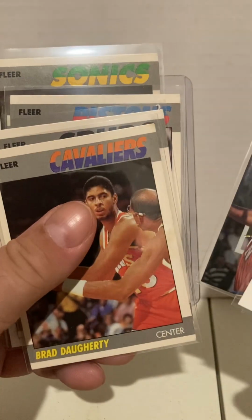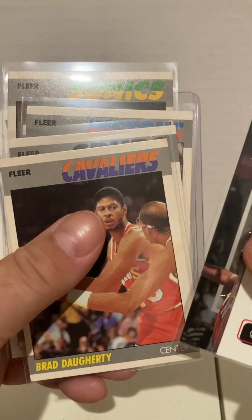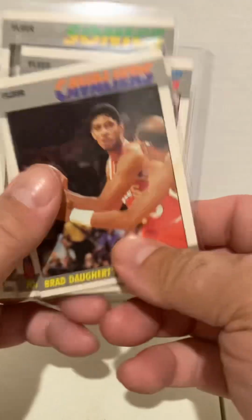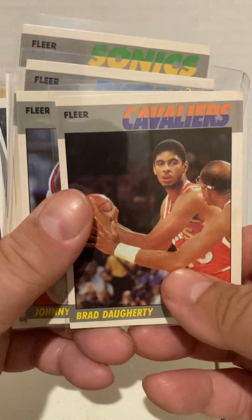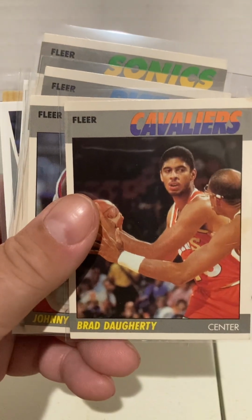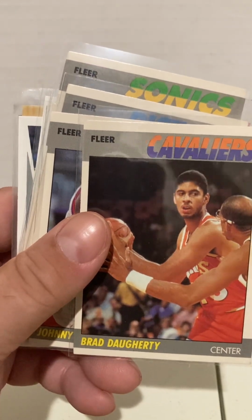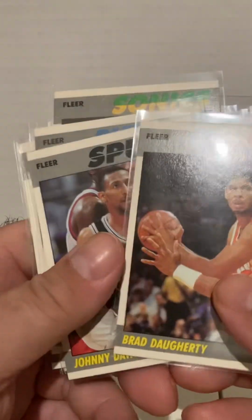Now, these are all 87, 88 Fleer, which I did hear recently somebody say that these were actually harder to come by than the 86, 87 that the Jordans, and obviously nothing in this set is as valuable as the Jordan, but here's a few rookies.